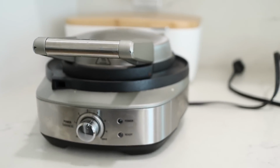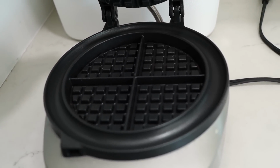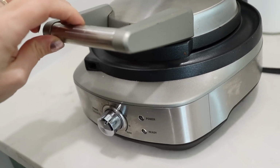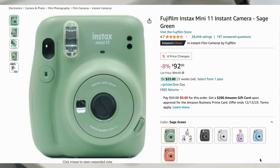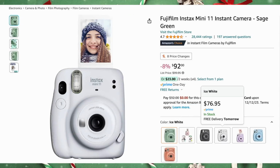Waffle Maker. My husband actually got me a waffle maker for Christmas a few years ago. If you know somebody who doesn't have one or doesn't have a quality one, this one is super great and actually comes with pancake plates too, which just makes it pretty versatile. Polaroid camera. The Instamax have been popular for a while. This is just a really sort of fun gift.